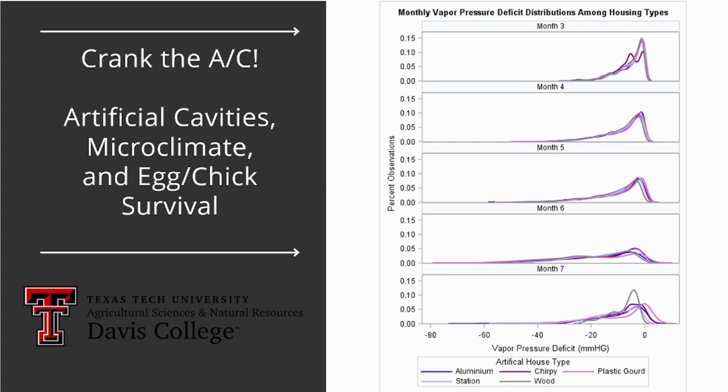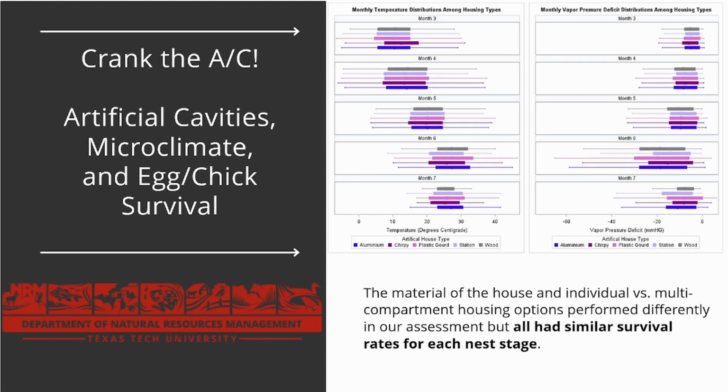Please note I'm reporting vapor pressure deficit, and that's just a very pointy-headed academic way of saying relative humidity. The findings were similar. Compared to external conditions, the 4 available housing styles were consistent as well as had the same trends as mentioned for plastic gourds and Chirpy nest, the aluminum houses, as well as the wood houses. More importantly, the iButtons that we deployed that included nests with active eggs and chicks all had similar survival rates among the 4 housing types that we assessed.